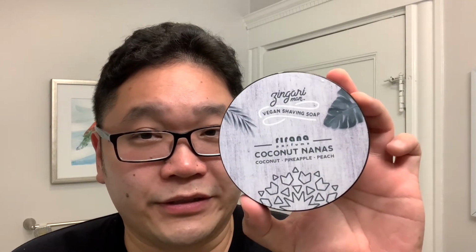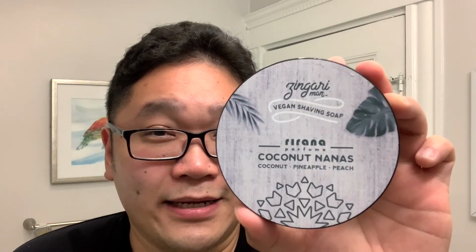So, you know, we've been using Coconut Nanas. How do you guys feel about tropical fruity scents? There's Sterling Island Man, which is a dupe of Creed Virgin Island Water. That kind of gives similar vibes as well, but for some reason I'm liking this more. This is more straightforward in nature. Island Man has more stuff going on, whether it's sandalwood or some florals. But I'm really liking what's going on here in Coconut Nanas.